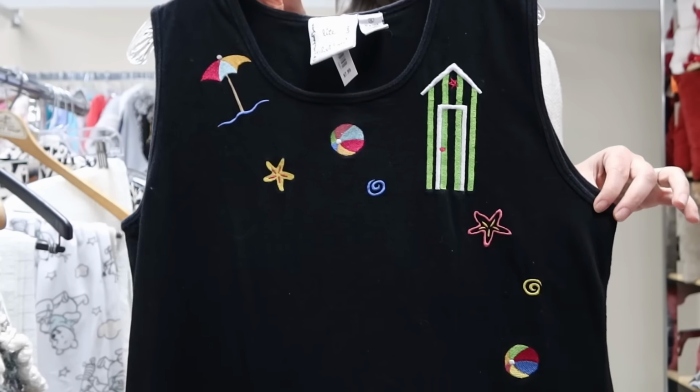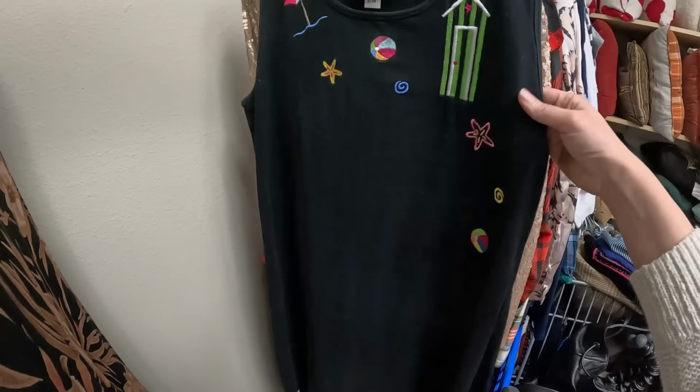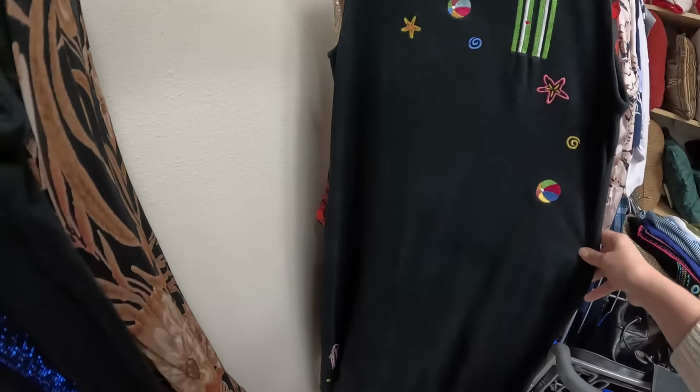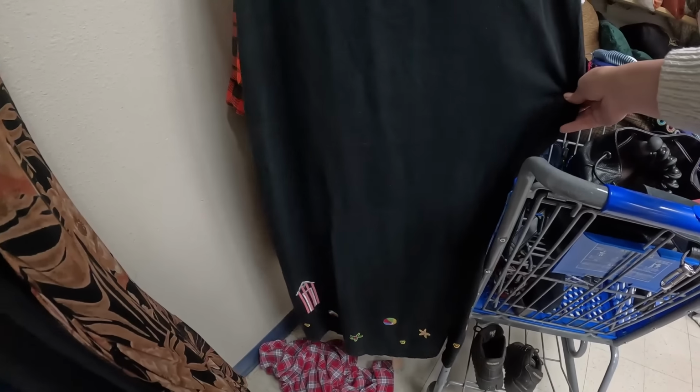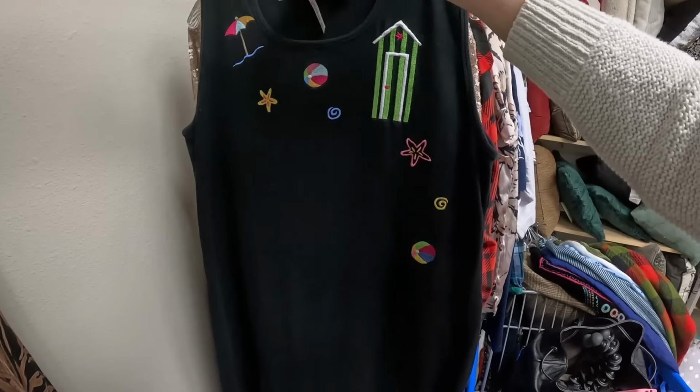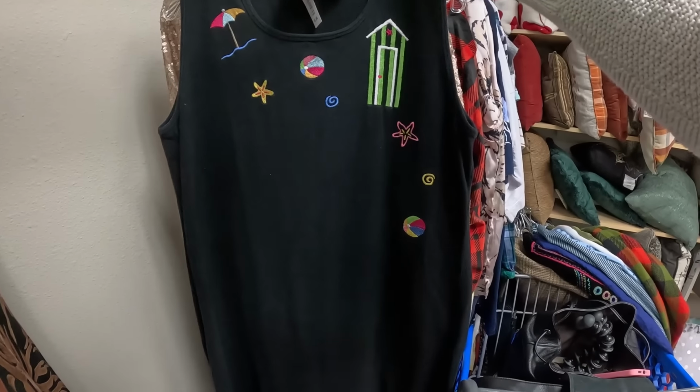So I am gonna get this dress. I think it's really fun, and especially for summertime, you have like the little beach stuff. It's really cute. You have the balls, the umbrellas, and it goes down here as well. I'm gonna have to look up how much I plan on listing it for, but off the top of my head, I'm gonna say 50 to 60.